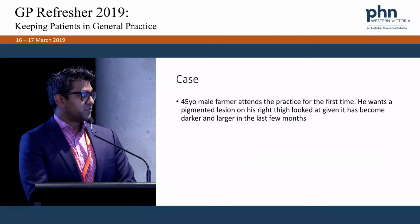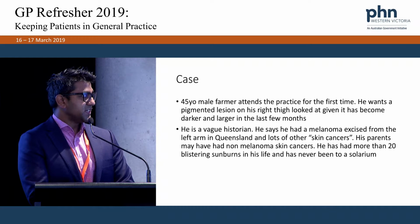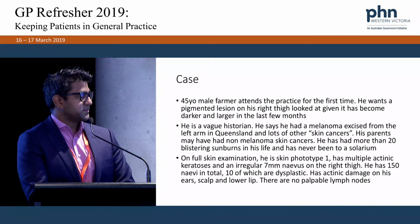So the case is of a 45-year-old farmer who attends the practice for the first time. He wants a pigmented lesion on the right thigh looked at, given it has become darker and larger in the last few months. He's a bit of a vague historian. He says that he's had a melanoma excised from the left arm in Queensland and lots of other skin cancers. His parents may have had non-melanoma skin cancers before, and he's had more than 20 blistering sunburns in his life and has never been to a solarium.